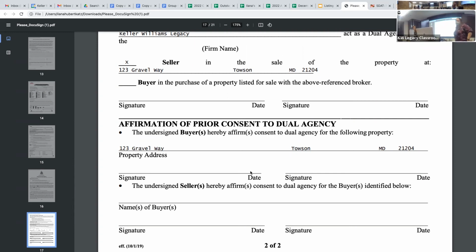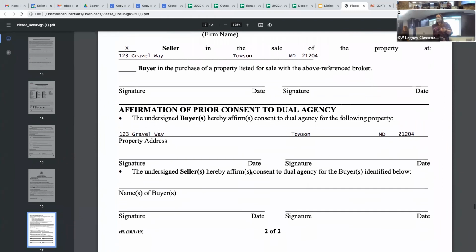It's not guaranteeing it. It's saying that it could happen, and your client is okay if it does, at least to begin with. Like I said, they will have to affirm it when the contract happens.